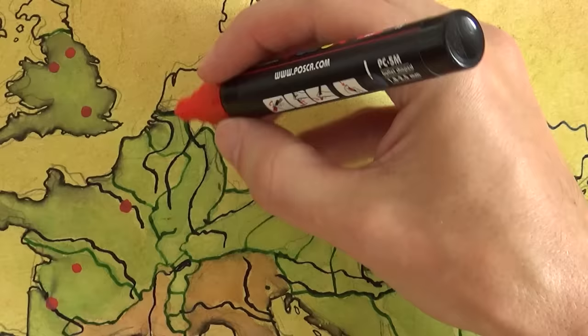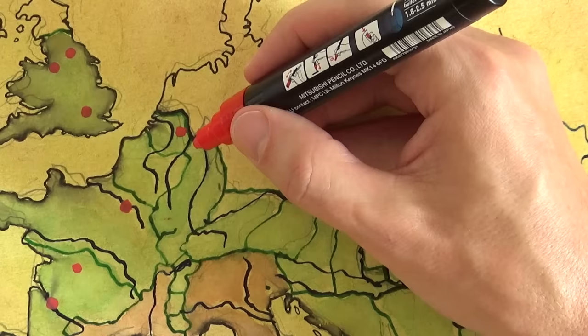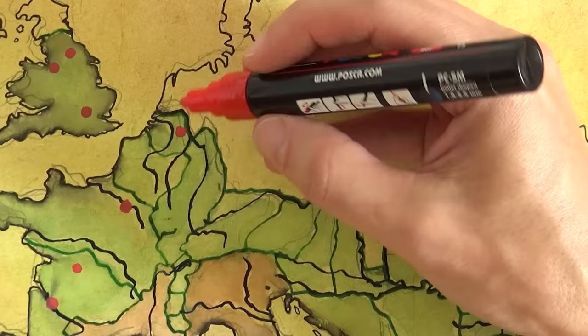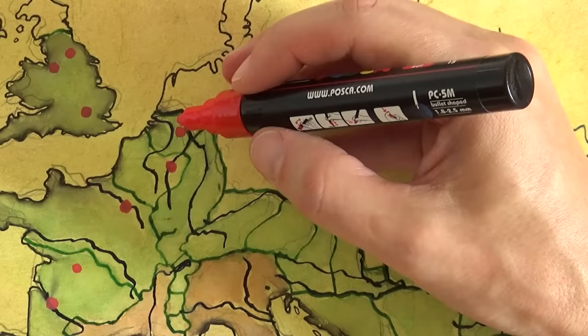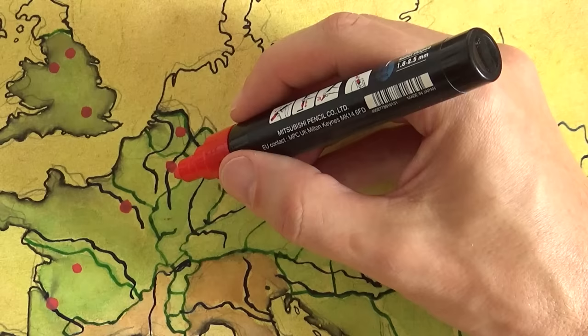In Germania Inferior we have Agrippina, west of the Rhine River. The modern city Cologne developed from this spot. Along Moselle in Belgica we have Augusta Treverorum, and that's modern day Trier, I think, in Germany. Or yeah, just at the border to Luxembourg in Rhineland Palatinate.